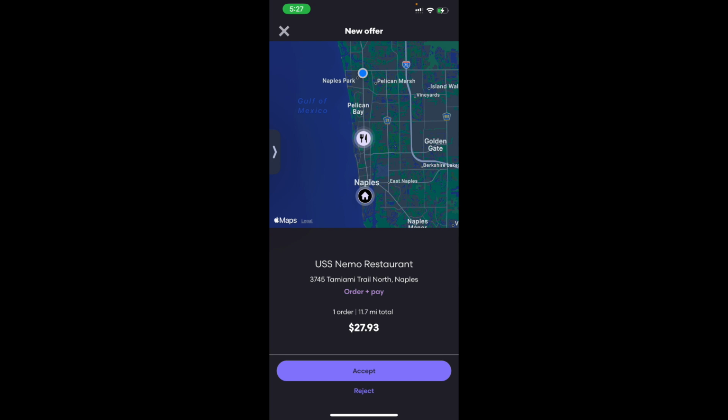From Gordon Food Service, which is actually just right by Costco. After dropping off that order, we got this order and pay from Grubhub. It's our biggest Grubhub order that we have seen this challenge. It's $27 for 11 miles. The drop-off is near the main downtown area.